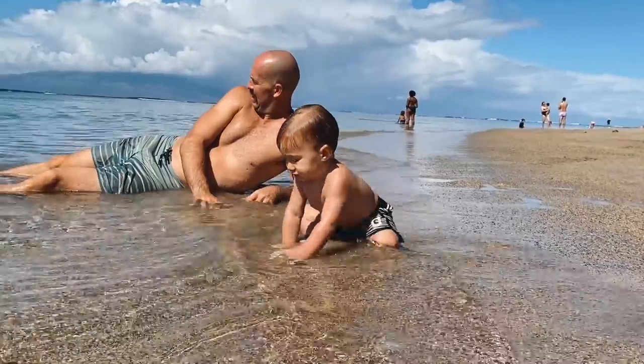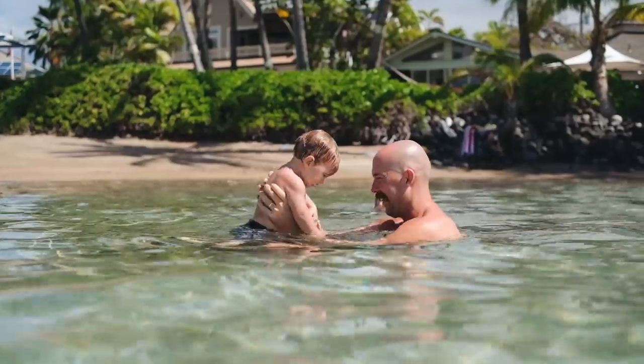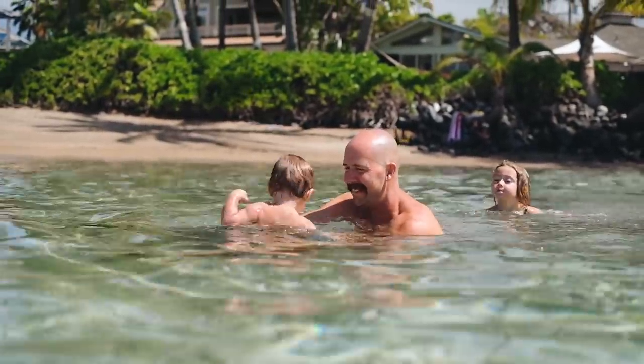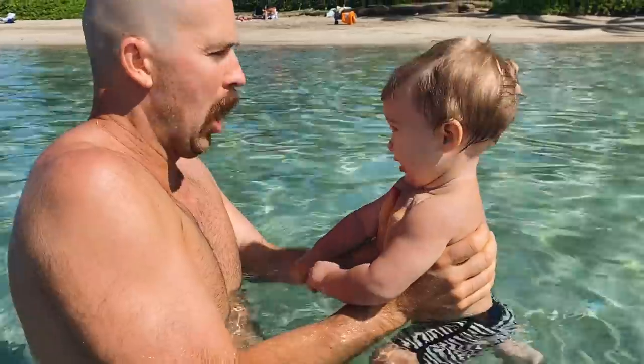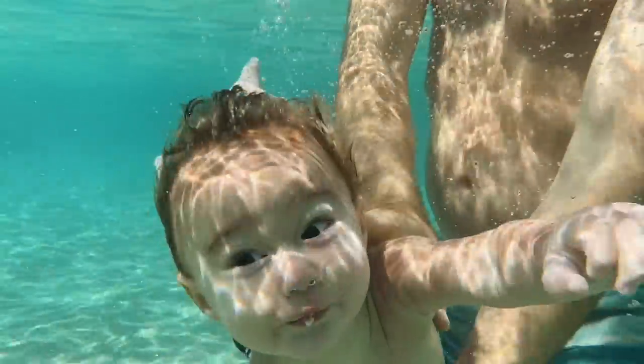One way I like to get Koufax comfortable before going underwater is holding him facing me and getting his ears and cheeks wet by moving him side to side in the water and watching his cues. Then I count to three and blow on his face. Most babies instinctively gulp air and hold their breath, and at that point I gently bring him underwater horizontally.